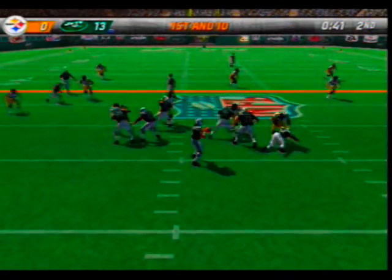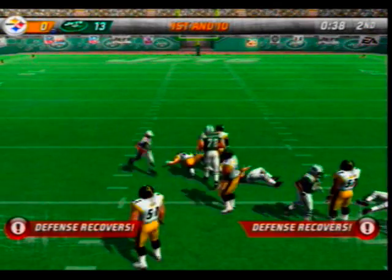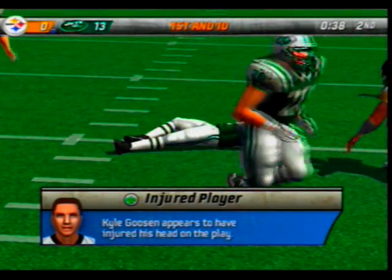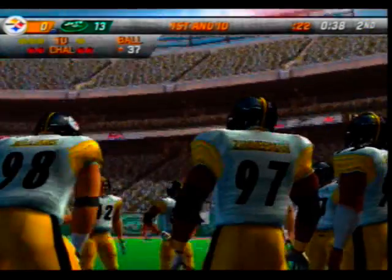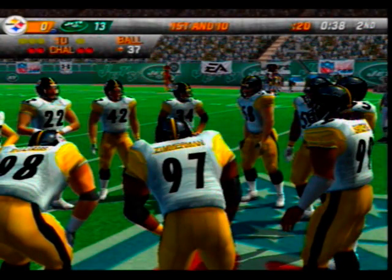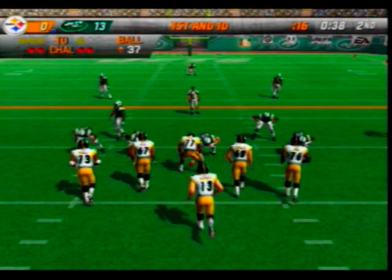The Steelers line up in a 4-3. Closing in. He lost it. The Steelers scoop it up. Number two is getting up very slowly. It looks like he'll head toward the sideline, and we'll get you an injury report as quickly as possible. Ball on the 37-yard line.